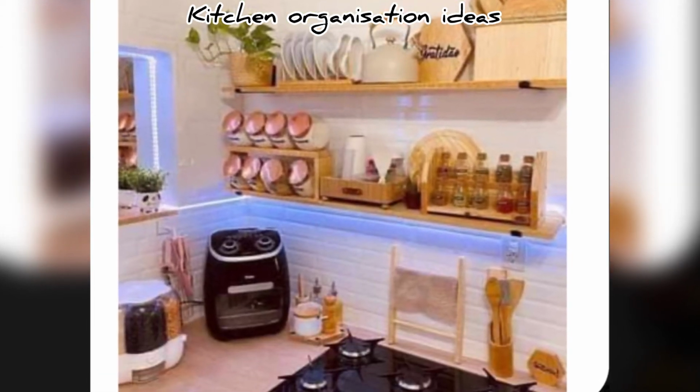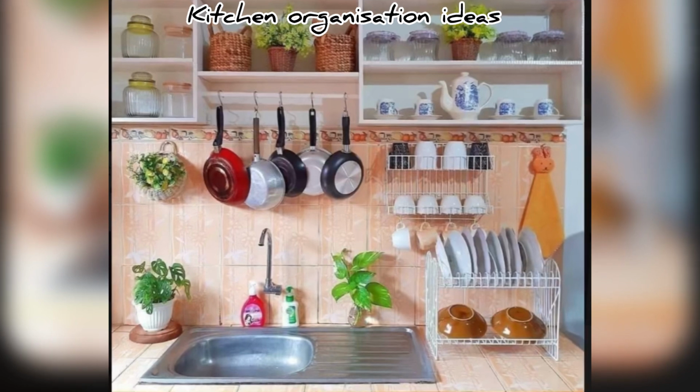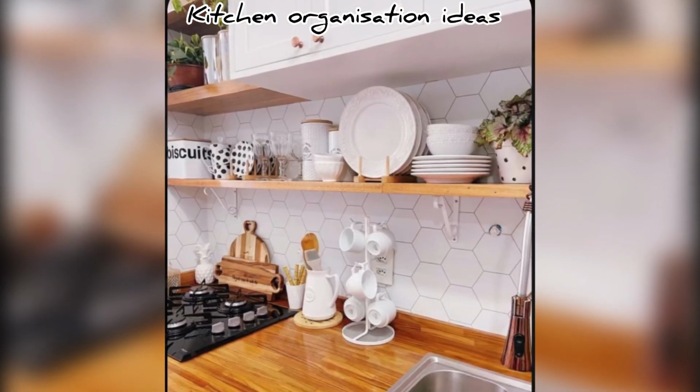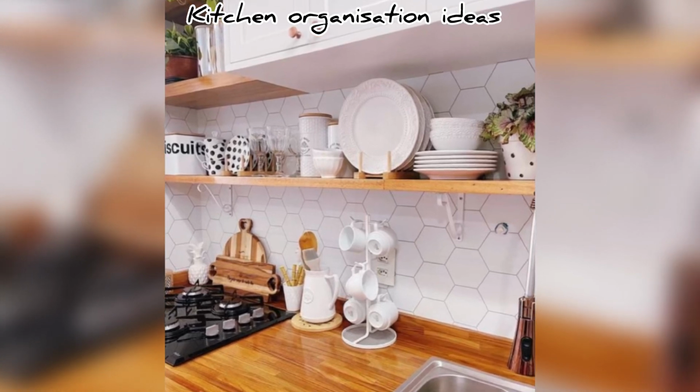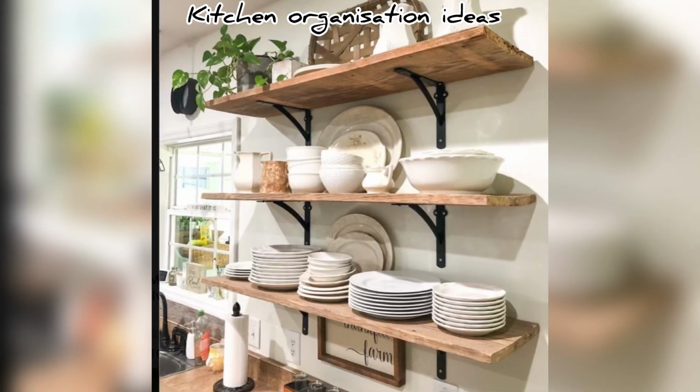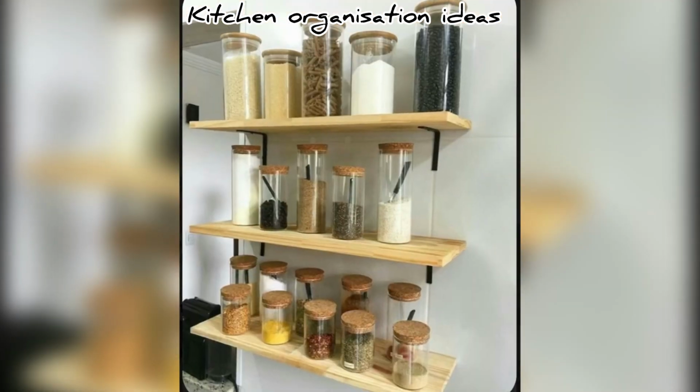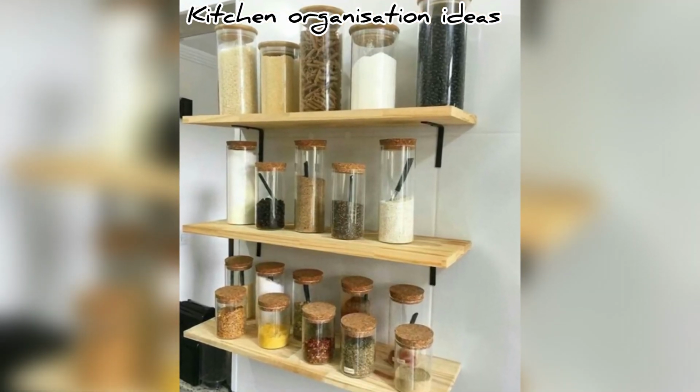Personalize your kitchen with subtle accents like potted herbs or decorative kitchenware. With these small kitchen organization ideas, you can achieve a harmonious balance between aesthetic and efficiency, making your kitchen a delightful space to cook and entertain.